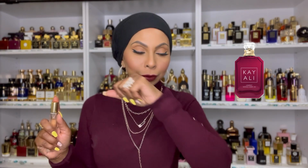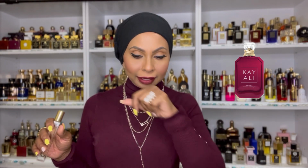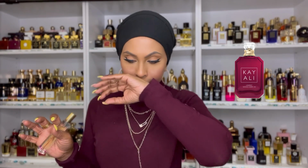Oh, yes. Woo, this is nice. I really like it. It's a very pretty scent. And yeah, it does have a little bit of that Tom Ford vibes at the beginning only, okay? Only in the beginning. After that, it's its own vibe.